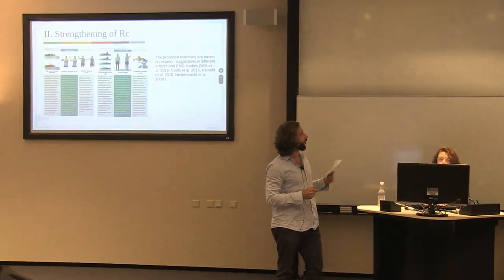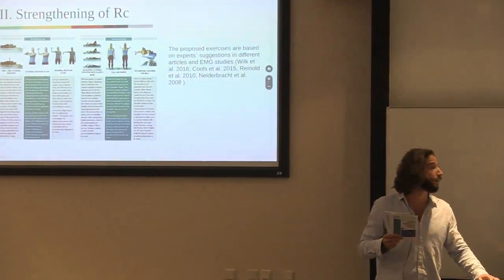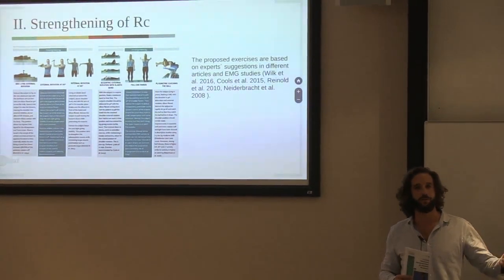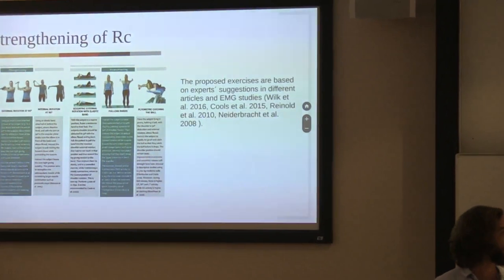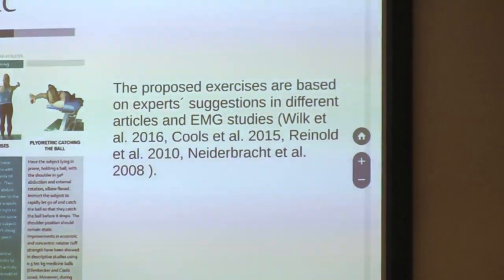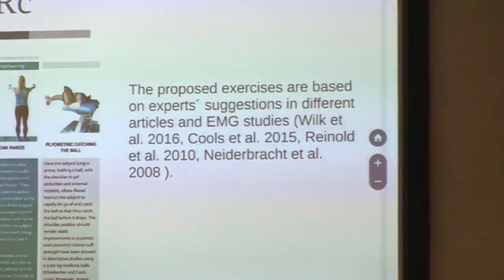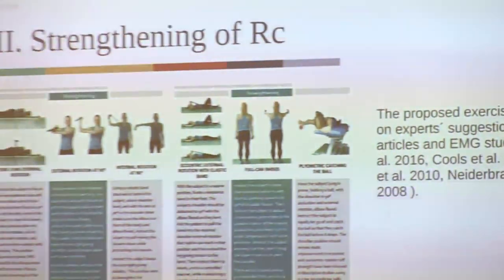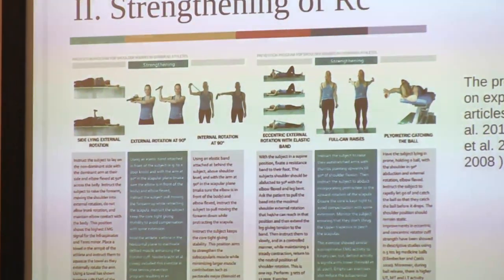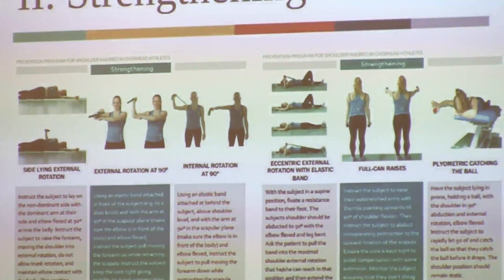The second part focuses on strengthening of the rotator cuff. The rotator cuff is the structure that gives the stability to the glenohumeral joint, resisting the distraction forces at the end of the throwing. So it's really, really important. And normally, overhead athletes present strong internal rotators and no difference in strength in the external rotators compared to the non-dominant side. So this muscle imbalance was identified in the systematic review as a risk factor also, as muscle weakness.